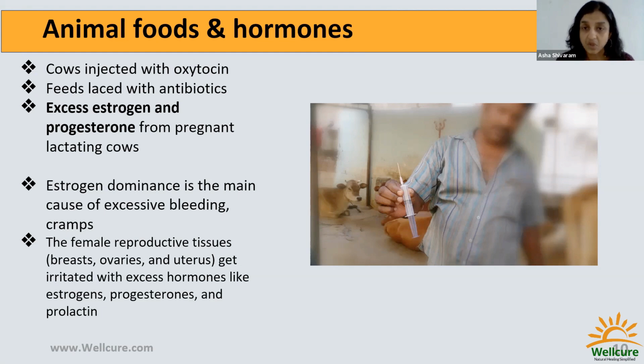Now, normally, just like human mothers, there is a period when a woman is pregnant and then the baby is delivered, and for some period of time the woman doesn't get pregnant, especially when she's lactating, and also a time lapse is there before the next pregnancy. Now, because of the profit and all those things in the dairy industries, cows are made pregnant even when they are lactating. That means even when they are still feeding milk to their babies, they are made pregnant again.